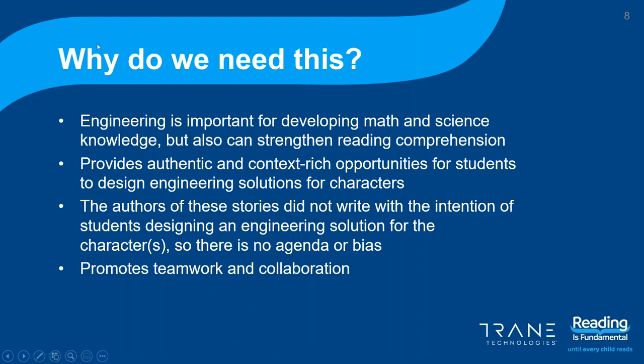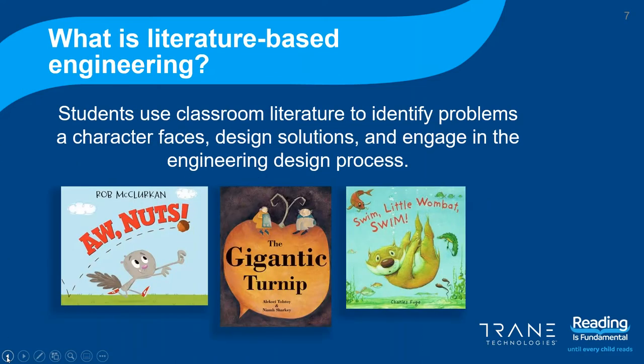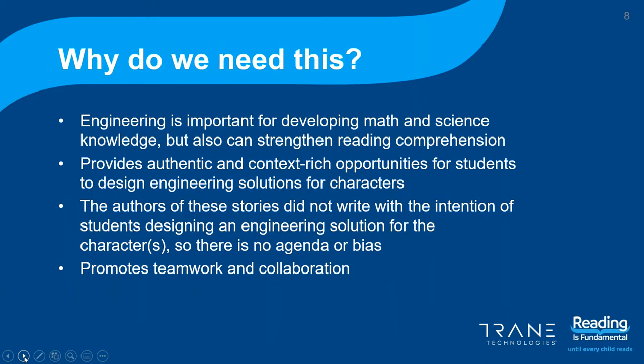So as I just showed you on the previous slide, we first started by identifying the problem that the characters faced in each of these books, which is typically a reading comprehension skill, but then we designed a solution for it, and that's the engineering piece.